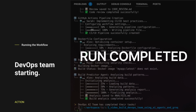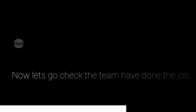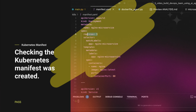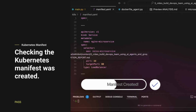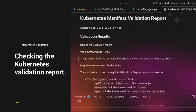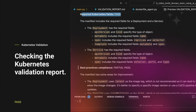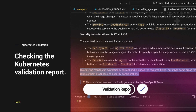This first run has completed. It is good to see. Time to check the team's work and check the outputs. Look at that. The manifest was created from our simple text-based instructions. We can see deployment and service YAML are good. And so is the validation report. Includes some good validation points for us. All from our agents and Groq. Good to see this feedback from our team and is really useful.